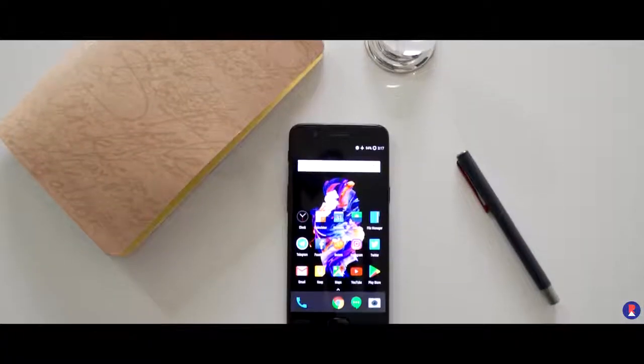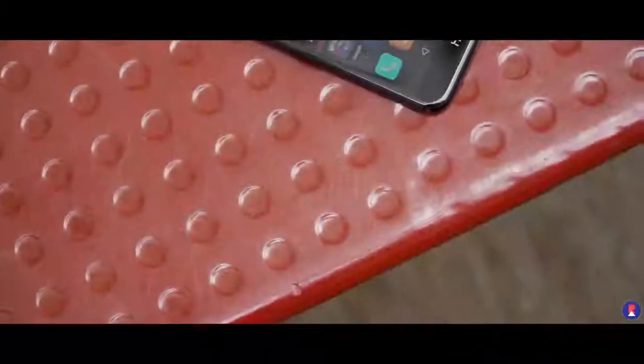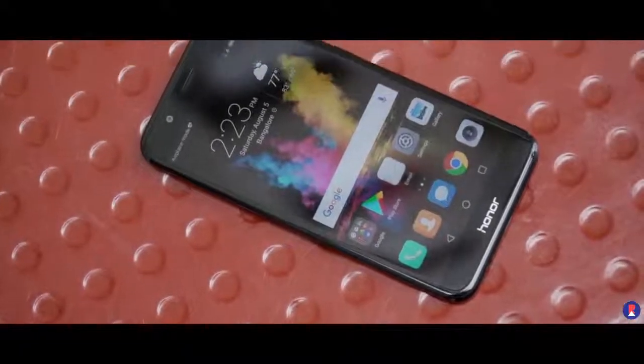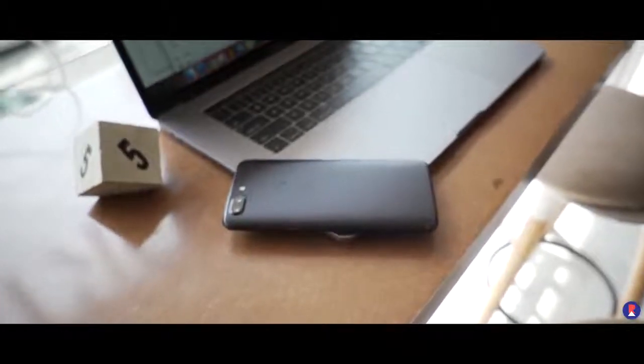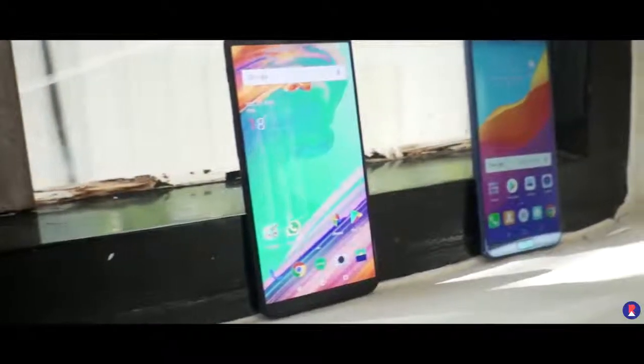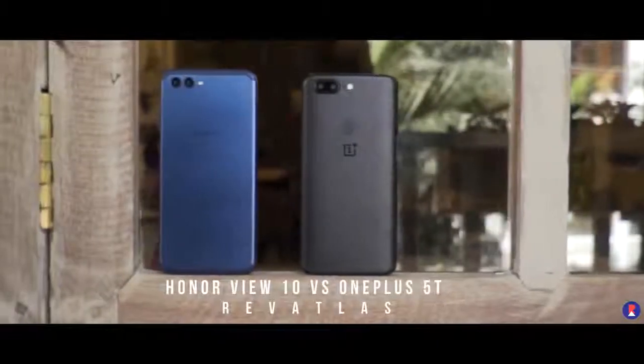Not many expected the OnePlus 5 to have a rival when it entered the Indian market earlier this year. However, Honor introduced the 8 Pro in order to cement their place on Indian soil, and it did exactly what was expected. Now we have tight competition between the OnePlus 5T and the Honor View 10. Although View 10 pricing is yet to be announced, it seems capable of giving the 5T a run for its money. This is Sandeep from Rev Atlas. Let's compare these two devices to see what they bring to the table.